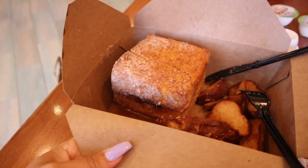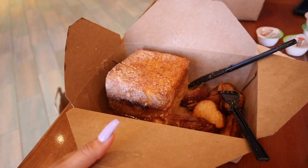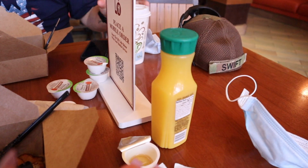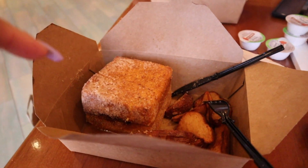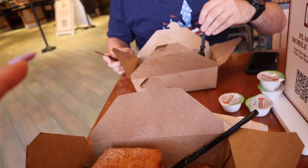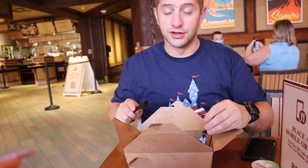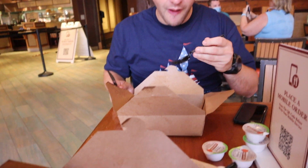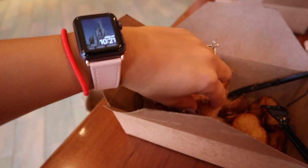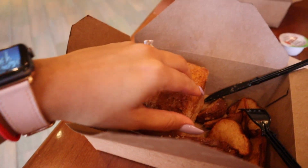They give you these to-go boxes because they're not doing plates, like everything's to go. But they also have the seating area, so it's like, why can't we have plates? I got the toast with some potatoes. What side did you get? Sausage. And how did you like the toast so far? Really good. If you lift it, you can see there's some kind of filling under there. Banana. Oh, I hate bananas.